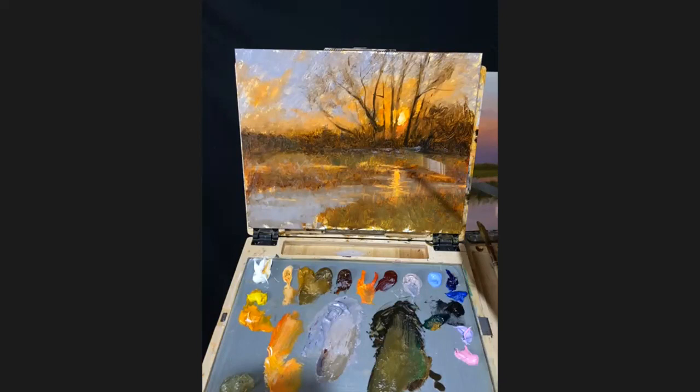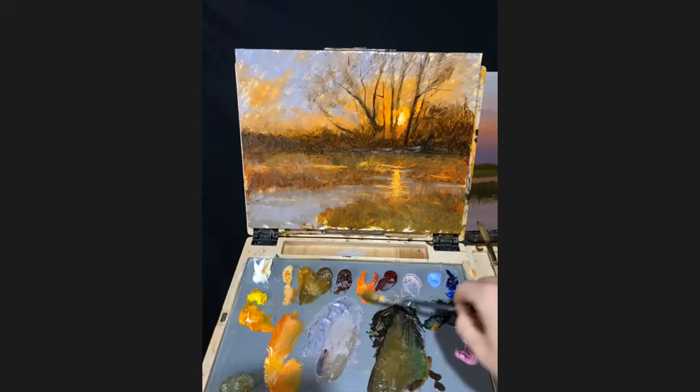I'm going to put some additional orange in the grasses because as I'm doing it, I kind of like what it's doing. And it makes sense. Some of the grasses would be orange if we had this fireball in the back, right? Right.